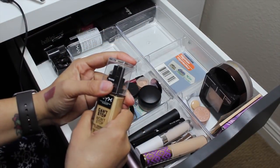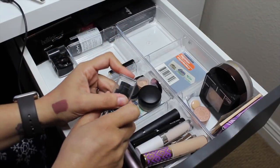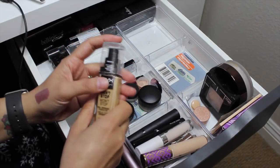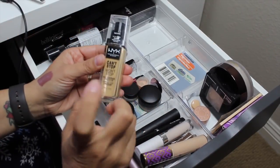And the other thing is it really gets super dewy by the end of the day, no matter what primer I use with it or how much I set it. It does kind of rub off by the end of the day, or actually after a few hours, like 6-7 hours. And if you work long days, that's not gonna work.